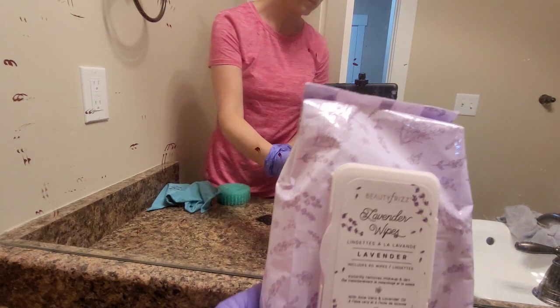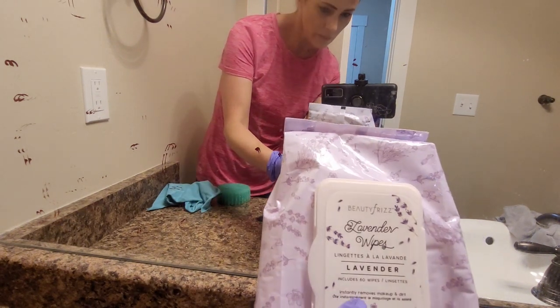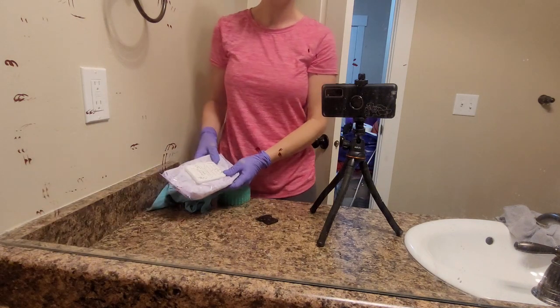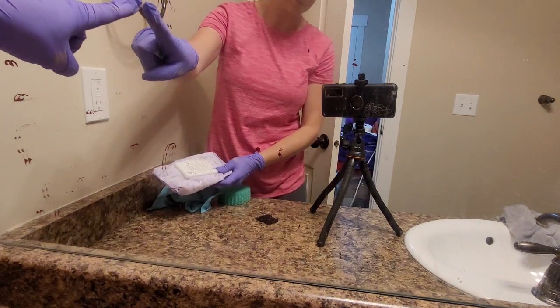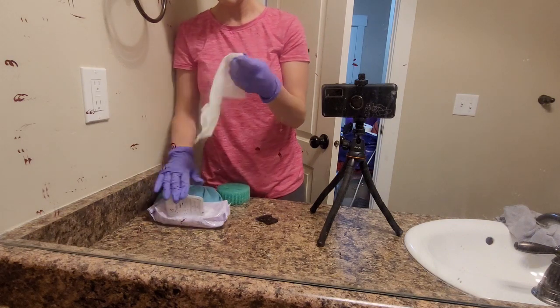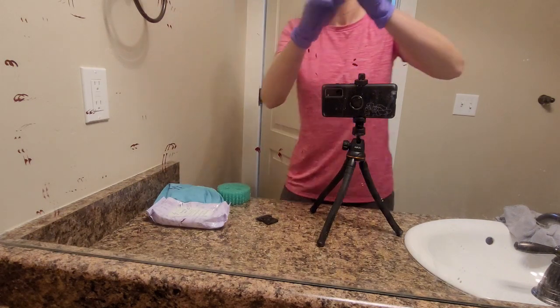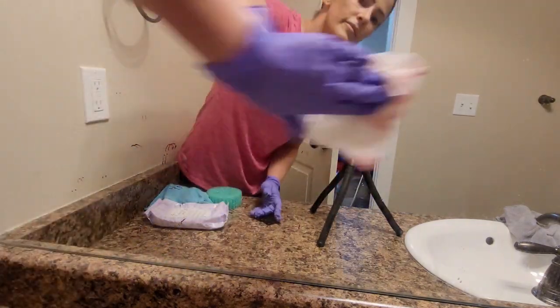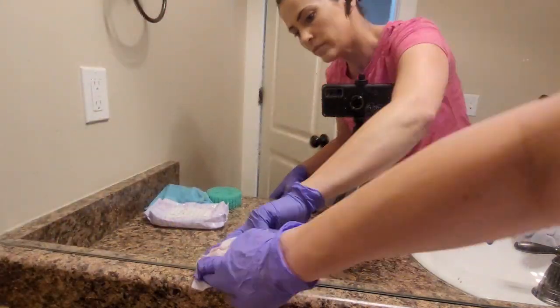Okay, this here is lipstick on the mirror, and it was because of an elf on the shelf who was being naughty, and I can't even remember how many years it's been up there, but I thought I'm going to try some makeup wipes to try to get this off, because I know lipstick's kind of a tough thing to get off a mirror. And it worked pretty well.